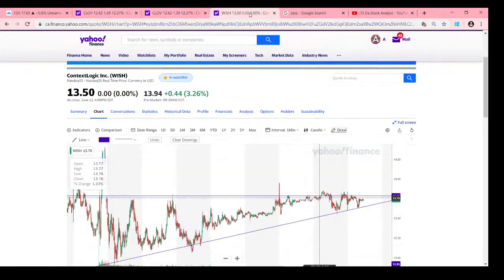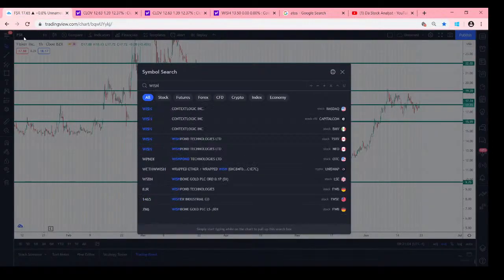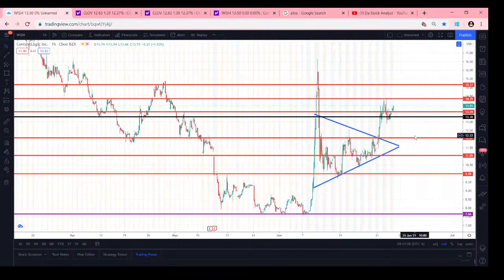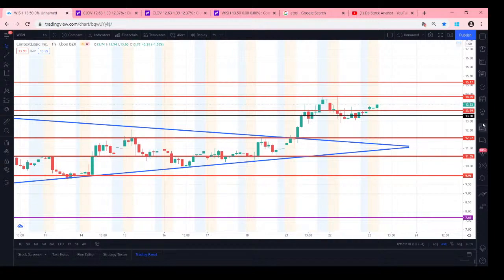We never know. And again, Wish looking really good. Wish is 13.9. It is up by 3%. So excellent, because I was talking at the beginning of the video that 13.9 should be the area we should be looking to break. And I think Wish is looking really nice. JP, I know you are holding Wish, and look at Wish.